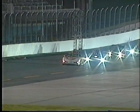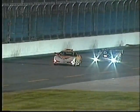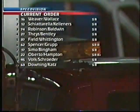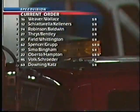Amazing to see all of that grass out there. Granted, some of the cars have been off, bringing some of it back on, and there is the reason for the yellow. You see debris on the racetrack, not just grass, it's also car parts. Here's a look at the current running order. There is your top 10. All sports racers and SR2 machinery. We'll be right back.